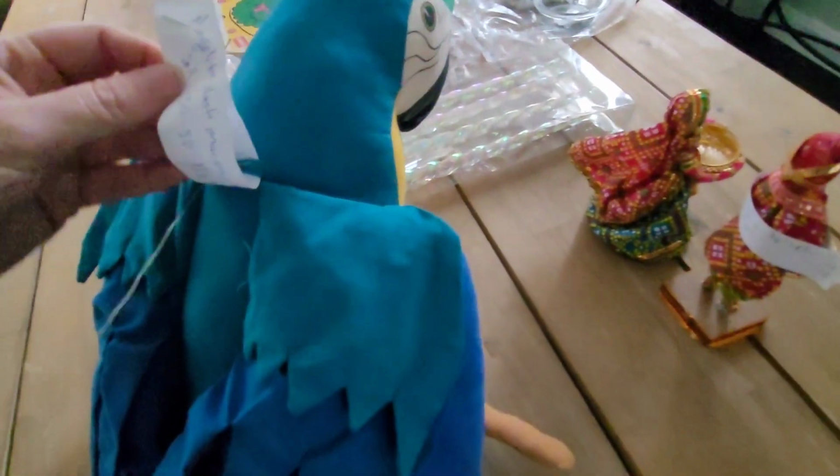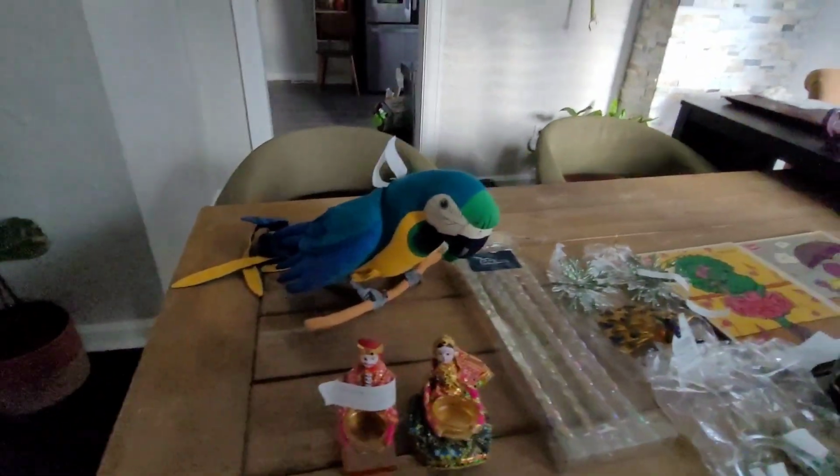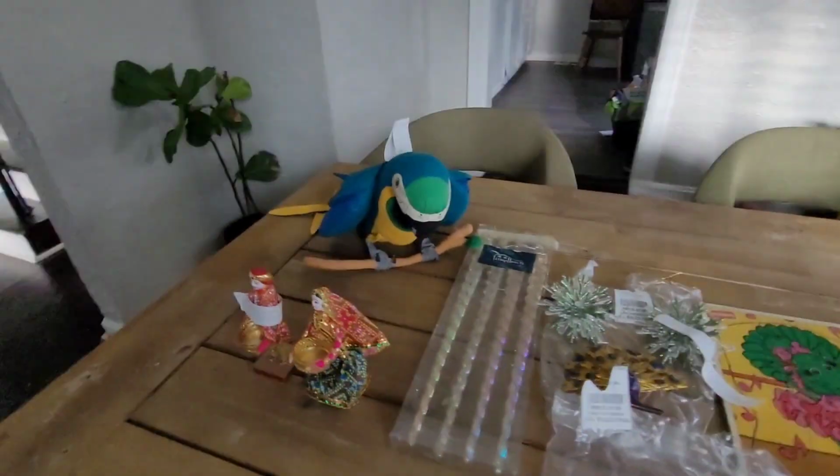And again, if you look at my tag here, the maker is Angelita Plush, and he's a macaw. I bought him for $1, and I'm going to sell him for $50. So really glad I found him. Very colorful, very cool, just a unique find.